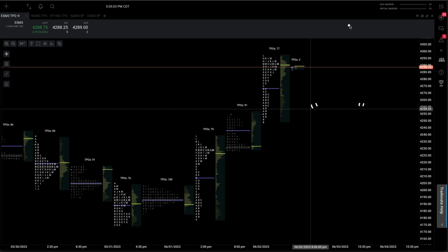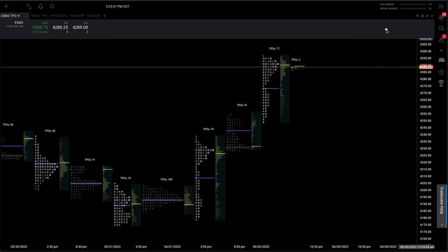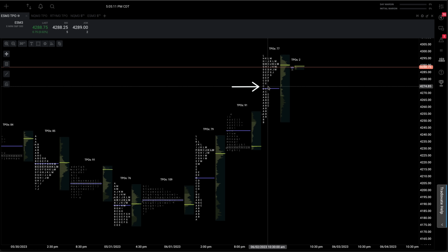If we look at Friday's session specifically, it does start to resemble more of a double distribution, being separated by a single C print right here. If we are accepting early on in the coming week's worth of trade, so over 42.75, over 42.75 is probably more optimistic for bull flag consolidation and will eventually look for a break of those highs.